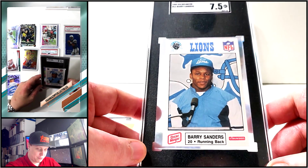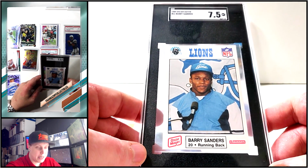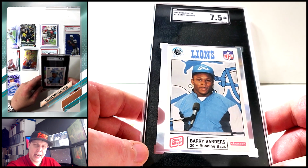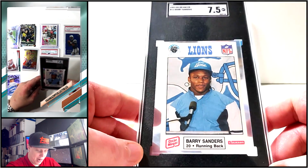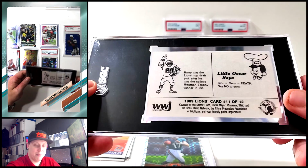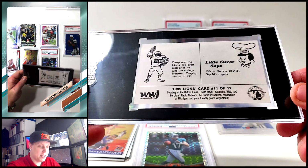This gorgeous Oscar Mayer Barry Sanders rookie card. So I'm a big fan of oddball stuff. I have a Topps PSA 9 Barry rookie. I don't really care for Score, so I don't do that. And I think I have a Pro Set rookie graded, I can't remember. But I saw this SGC 7.5. I love, you know, probably the greatest running back of all time, tied with Jim Brown. And I'm a big fan of Barry Sanders.